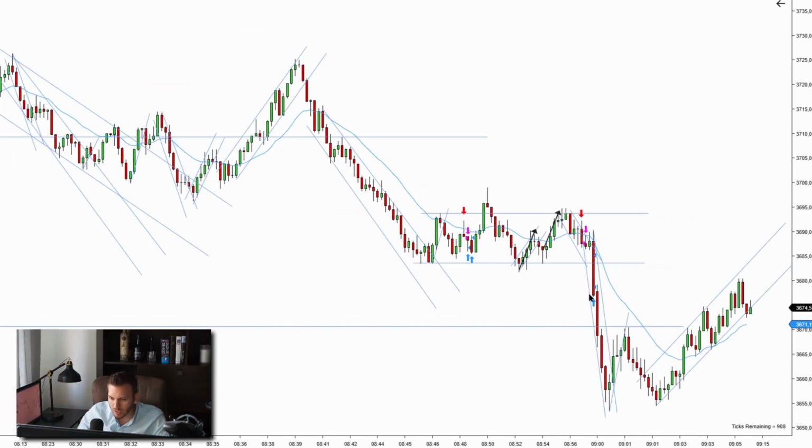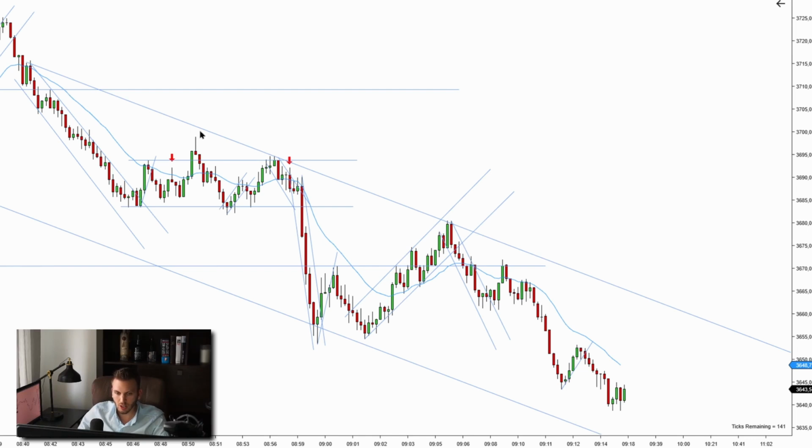All right, so I'm looking at our runner. Our runner was hit right here because the news just spiked through. We at least managed to get a decent runner, but we could have trailed it much easier because the move was quite down. We're sitting on 2 trades right now, but you definitely don't want to be trading right around the news.